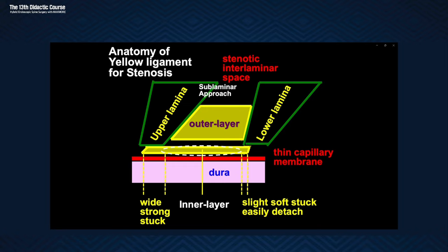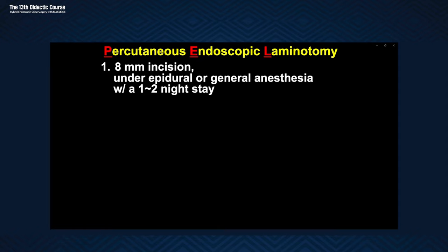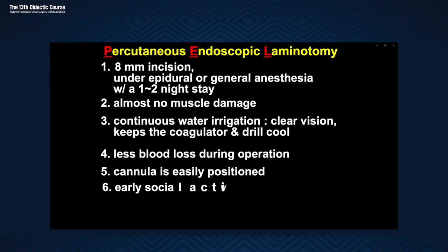Summary, PEL characteristics. PEL requires an 8mm incision requiring a short stay. Small incision causes almost no muscle damage. Continuous water irrigation provides clear vision and keeps the coagulator and drill from overheating. PEL has less blood loss during operation. The cannula is narrow and easily positioned. The patient can resume their social activities soon.